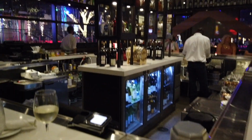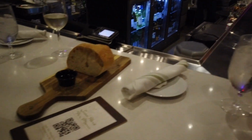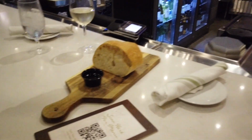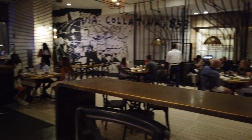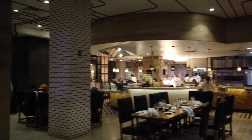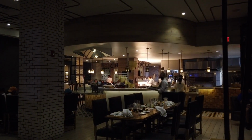So we sat down. It seems to be our normal spot now at the bar. We've got our bread that they deliver fresh as soon as we sat down, and a Sauvignon Blanc. But I want to just show you guys how cute it is in here. I love the lighting and the look. It just looks so clean and nice. I love the fresh pasta they have just hanging right over there.